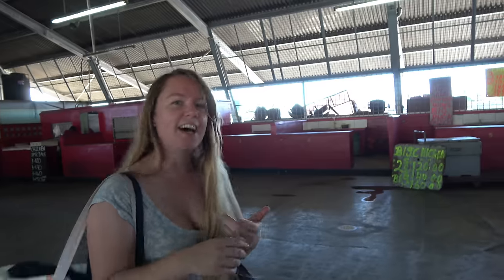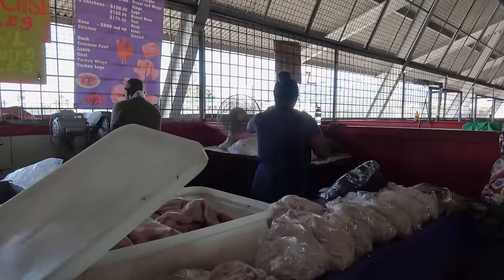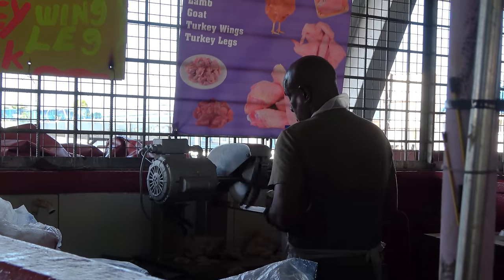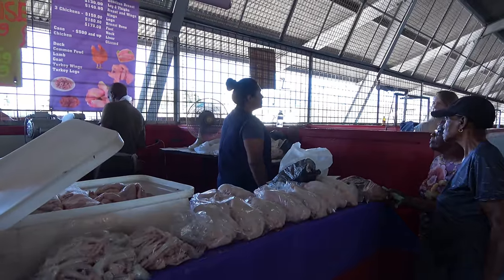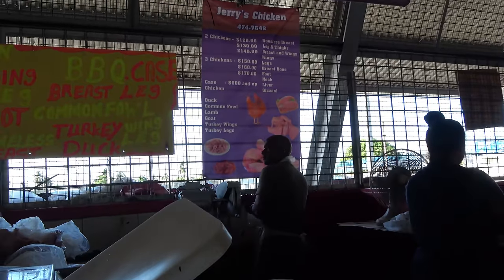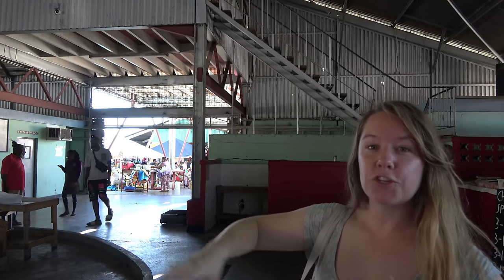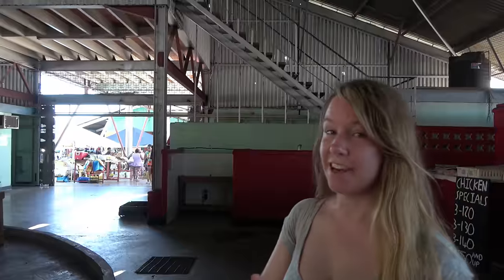So, prawns are done, beef's done, time for the chicken. Now the thing with the chicken is Jessica and Jerry, they are the chicken farmers. So my chicken was probably running around yesterday and I can tell them what I want at the start and then they'll get it ready and I can collect it on the way out, which is so handy. Like I said, all the meat and seafood is in this section of the market. And then you go out these doors, you're into fresh fruit and vegetables, spices, and other stuff.